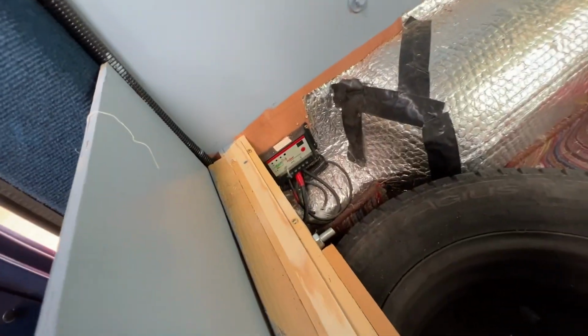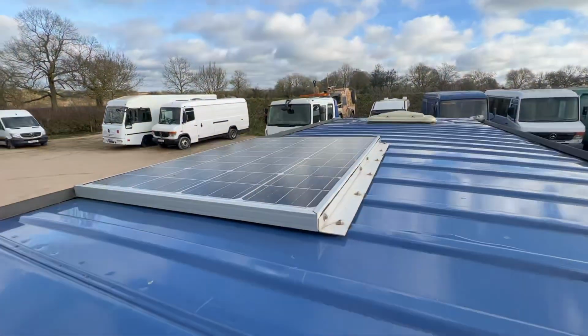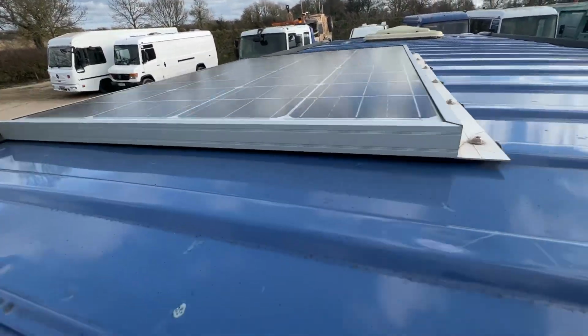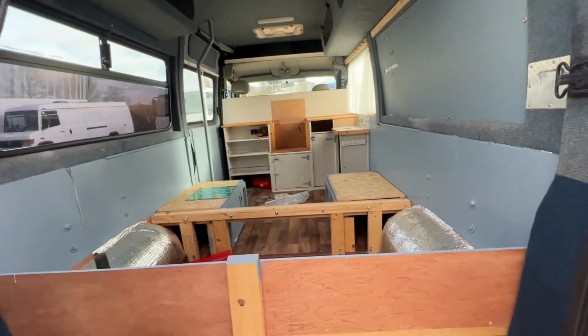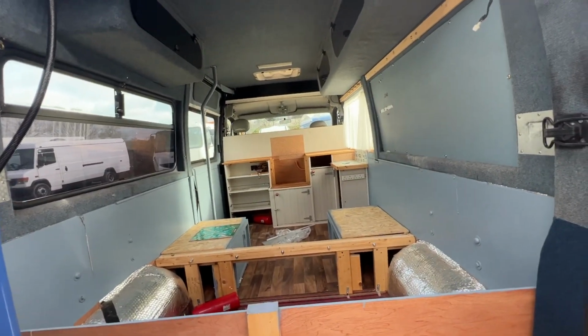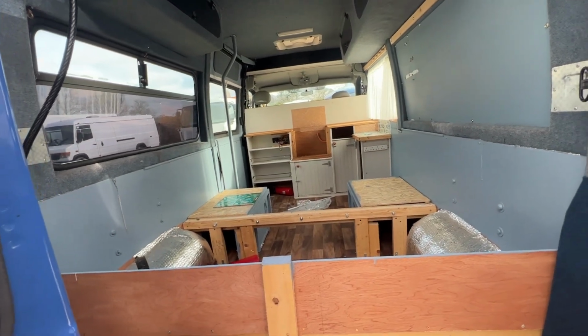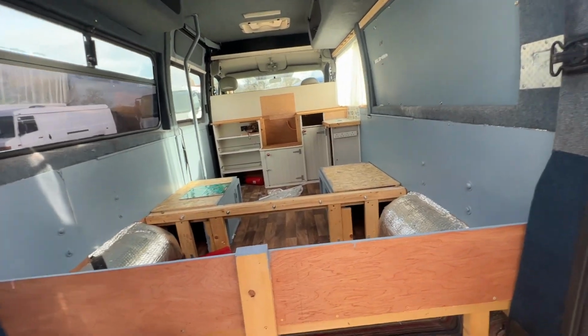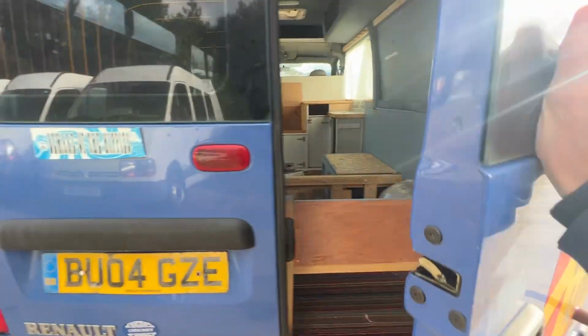Looks like there's an MPPT down there. I actually haven't looked on the roof, to be fair, if there's still a solar panel. And there is. Looks like there's a 100 amp solar panel, carpet lined. So she's lived in it like this for a period of time. I can't quite remember how long. And she hadn't insulated it, which goes to show. She said it was very comfortable.